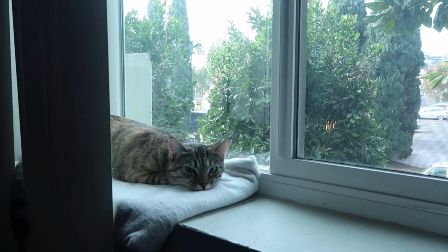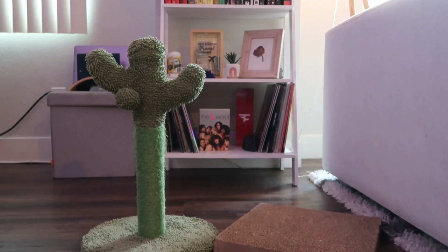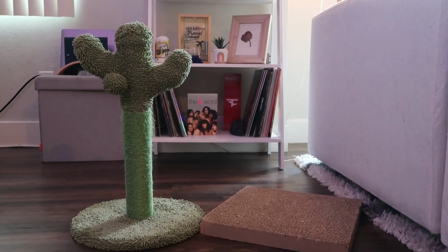Okay, so on to the other side of the room, because it's just one big room. Look at her. Look at her right now. This is where baby sleeps, right next to my desk. It is kind of nice. This area back here is pretty big. So this is kind of Toast's play area. She has like a scratching pad and a scratching post back here. And usually her toys are all over the floor.